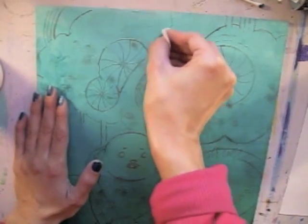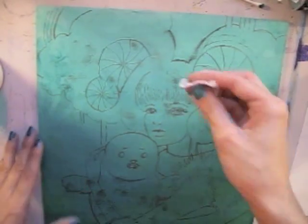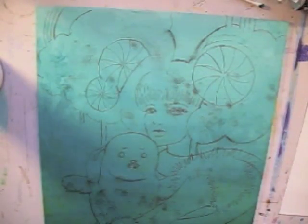If you're going to paint over areas, then it doesn't really matter that you have the smudges, so I don't worry about it too much unless it's on my background where I'm not going to be painting over it.